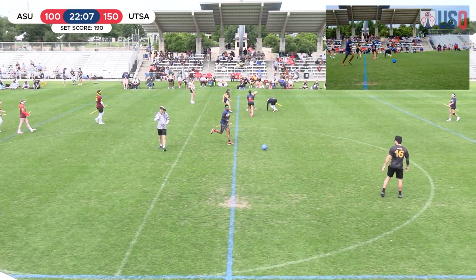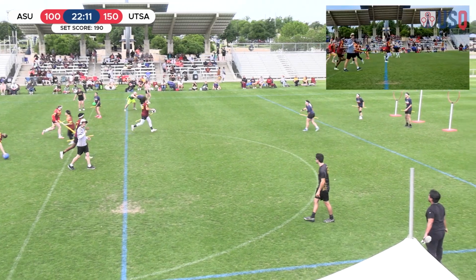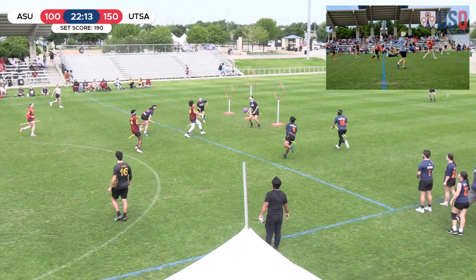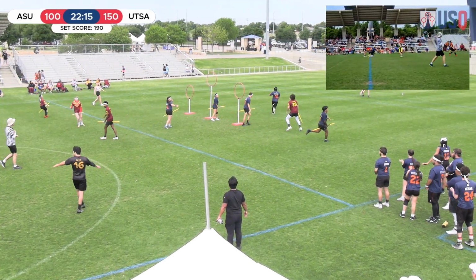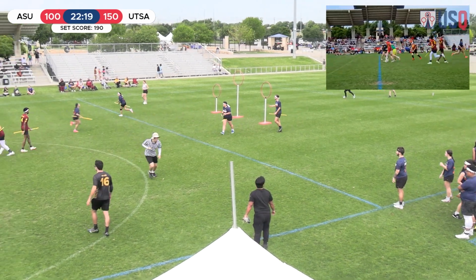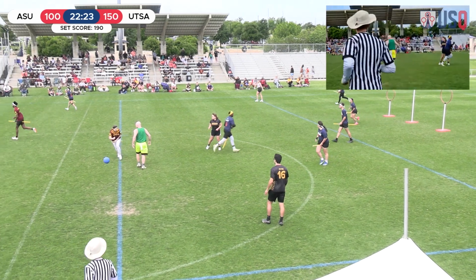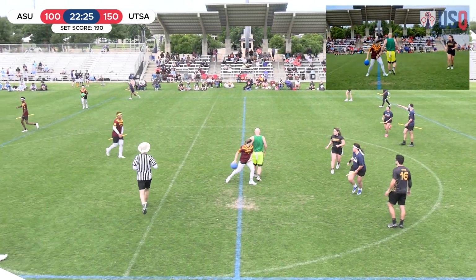UTSA needing 4. Blackwood's going to take a sub here. Vince now just running full steam ahead. The beat from T Arena near the sideline gets there in time. That's no good on the goal. Stewart has an opportunity here. McLaughlin gets beat, or McLaughlin beats Stewart.